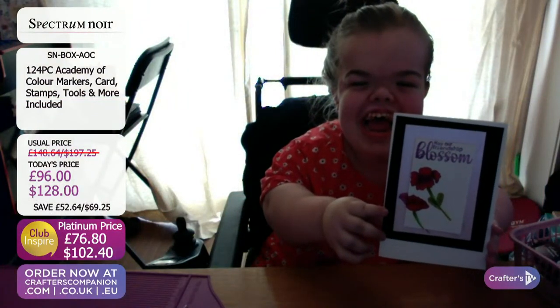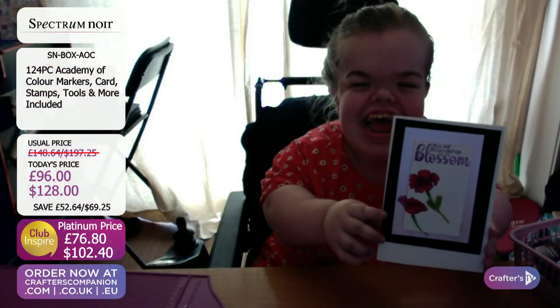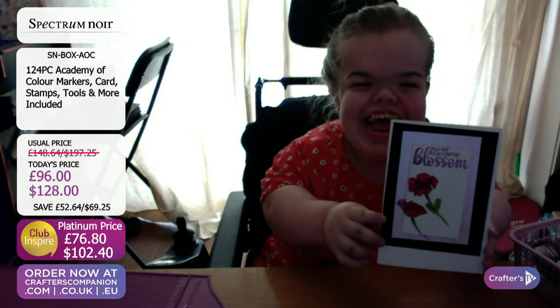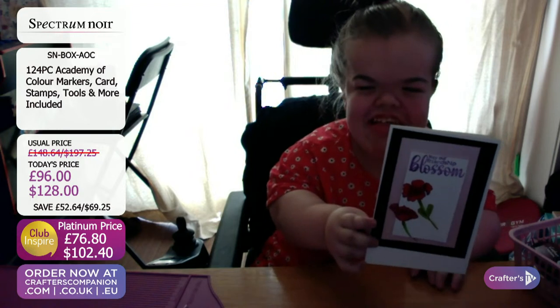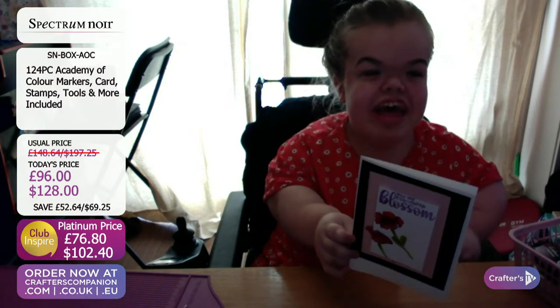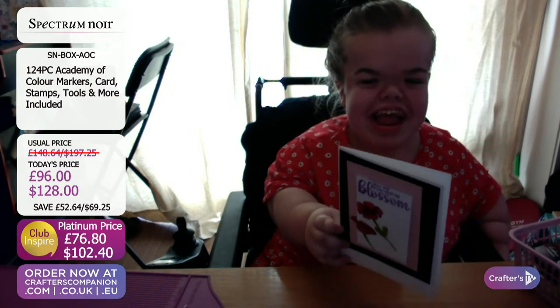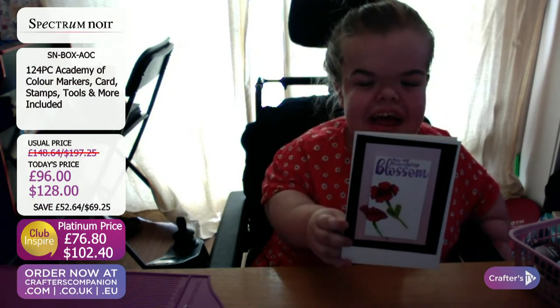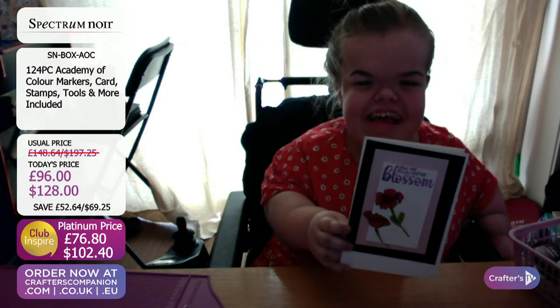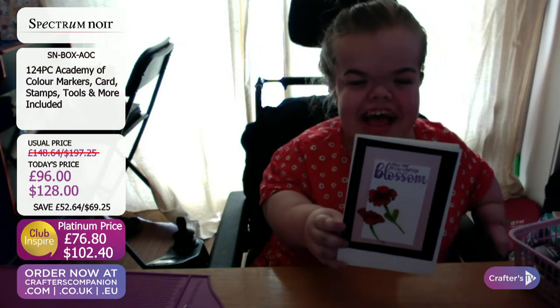Yes. Oh, what do you reckon, Debbie? Absolutely stunning. Absolutely stunning. I can see you really love colouring, Sarah. Yes. Very good. I love the way as well that you've managed to do your own take on it, because of course you didn't have the actual stamp that Debbie had, but you took her advice, used those two flowers, and yeah, that looks absolutely brilliant.